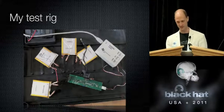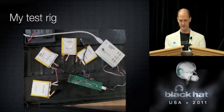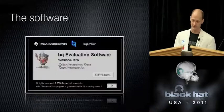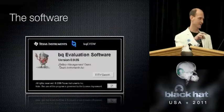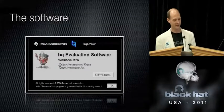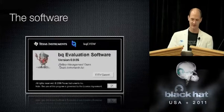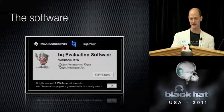Anyway, so this is what it looks like, and then there's a cable that runs to your computer over USB, and it allows you to talk to the chip. And so this is really useful. And then someone was asking what that little guy is at the beginning of this slide. This is their little Clippy, their battery guy for Texas Instruments, this little dude, and I liked him. So this is what the software looks like when you run it on Windows.